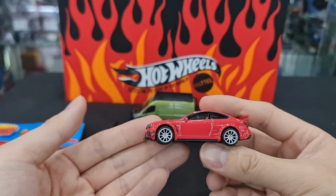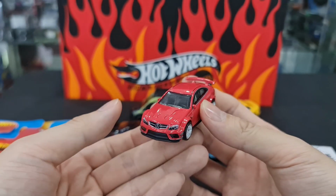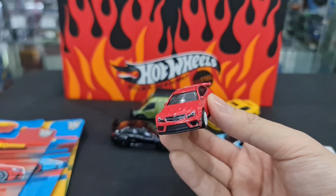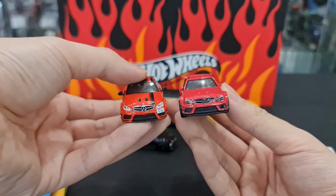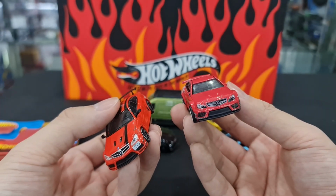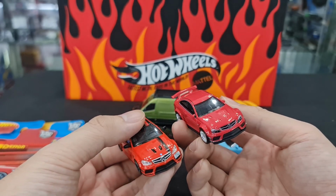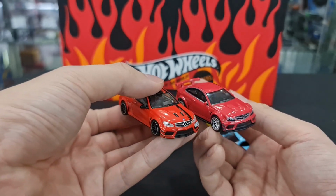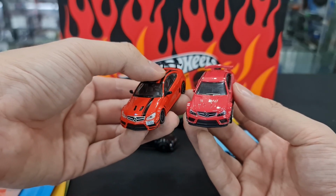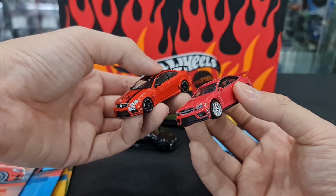It's in red as well. Not a fair comparison, but why not, right? Why not? How much is it? It's almost not double, but almost double the price. So you can see you will probably get your money's worth if you buy the tarmac version.